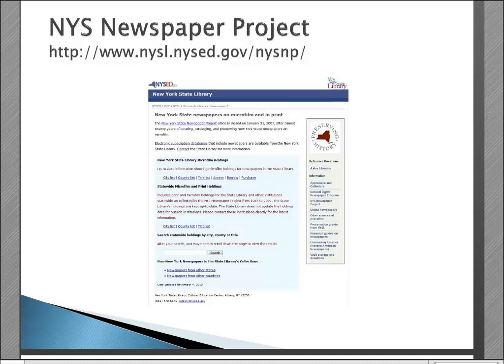If you decide to microfilm, you want to work with a reputable vendor that follows microfilming standards and guidelines. And if you don't know yet if your paper has been filmed, you can check the New York State Library website. They have a whole space on their website dedicated to something called the New York State Newspaper Project. For I think over 20 years, or about 20 years, the State Library coordinated a massive newspaper microfilming project.